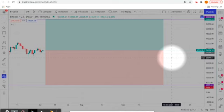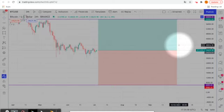Ultimately, right now you're able to do 200 grids with just standard grid trading. So can you do this? Yes, you can. However, with the BTC Moon, you are able to do 500 grids.